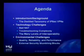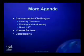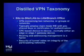So, a quick agenda. I'm going to quickly talk about what I'm calling the distilled taxonomy of IPsec VPNs. This simply means the ones applicable to today's presentation. Then some of the technology challenges, those things that are inherent in the technology itself. Some of the environmental challenges, those things when you introduce IPsec into a highly dynamic environment like the internet. Again, some more environmental challenges, human factors, and some conclusions.